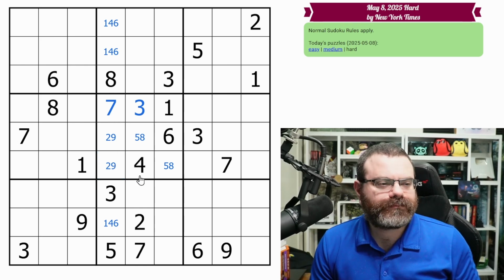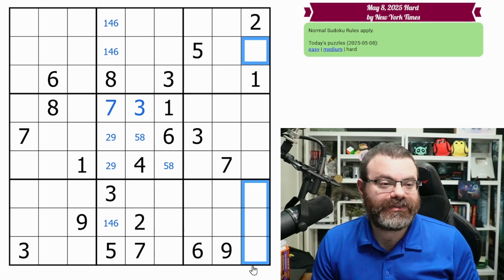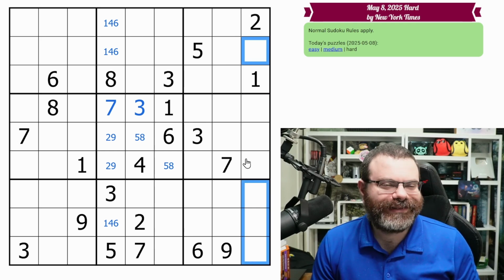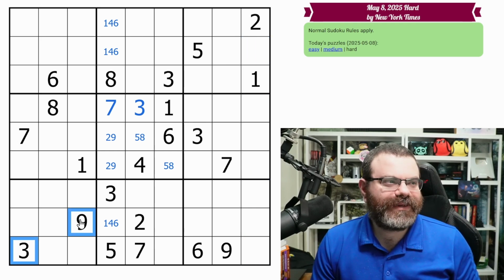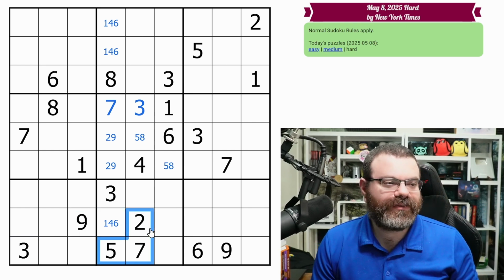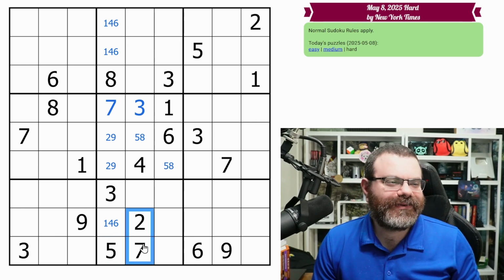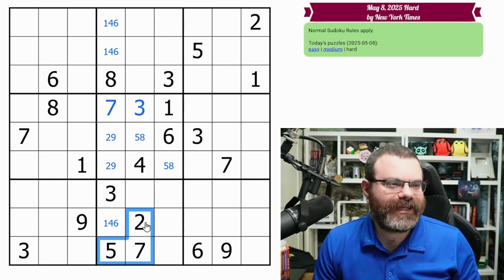Very nice. Okay, 3 and 7 here against 3, 7 here. Not much to say about that. The 3, 7 against here is almost interesting. Not that interesting, actually. All right. We have the 3 and the 9 here. Not seeing anything with that. We have 2, 3, 5, 7. So the 3 we already have, but 2, 5, and 7. How do we have the same thing over here? That's crazy. So we have another New York Times trick here.